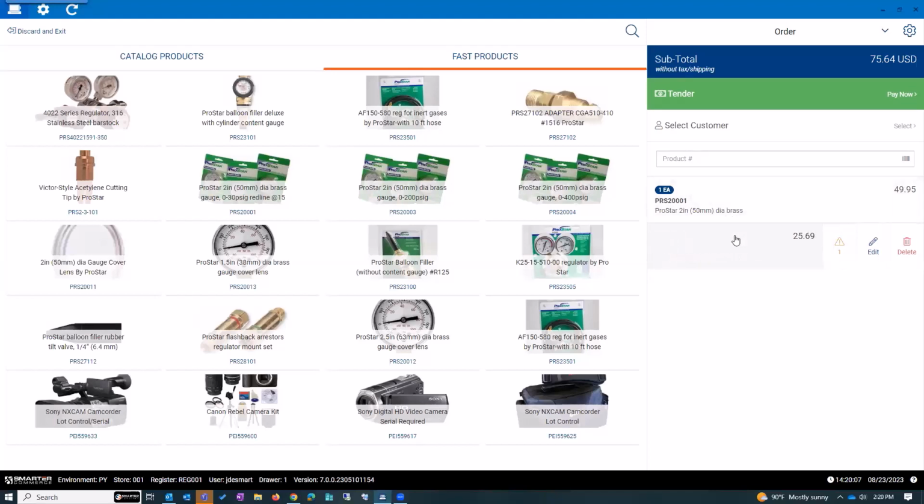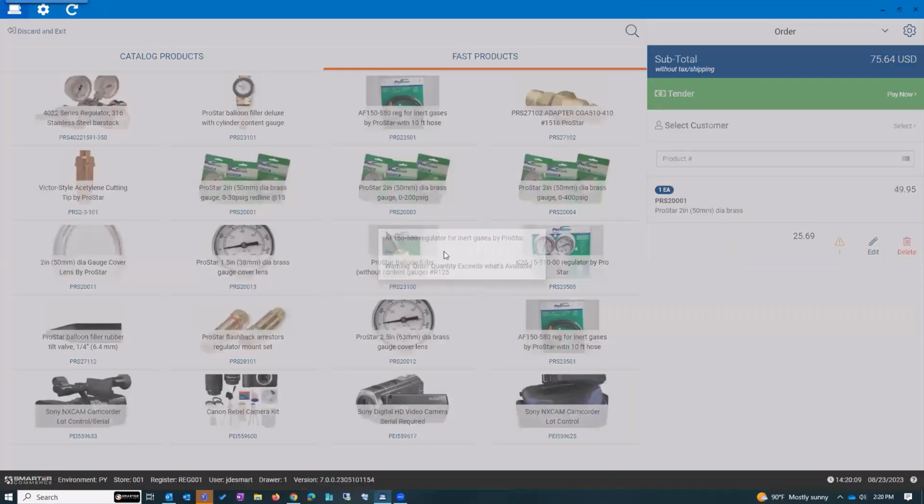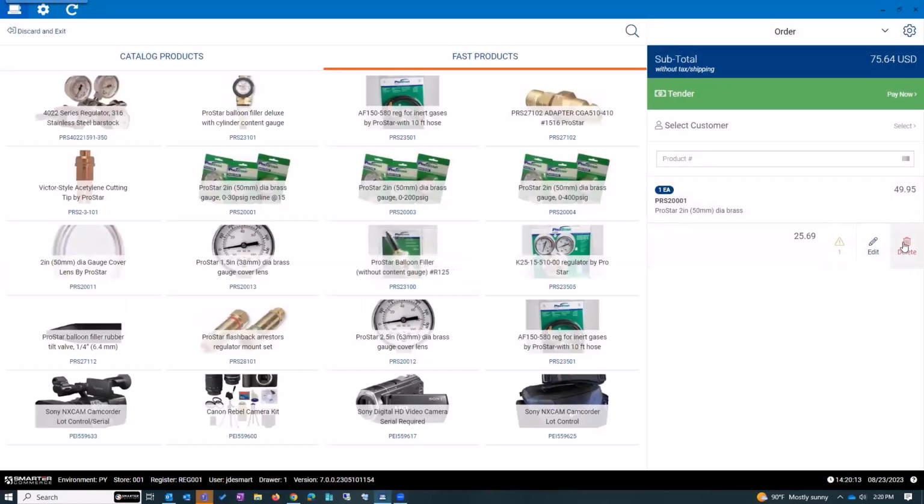As in this example, right now, this specific product is not available. So I'm going to go ahead and remove that. If it's available, it comes in with the quantity desired. At any point, again, I can add the products as needed.